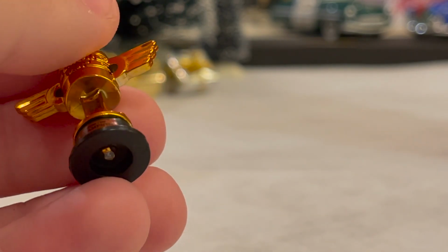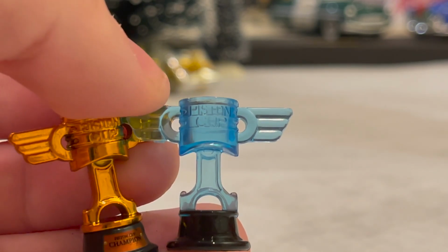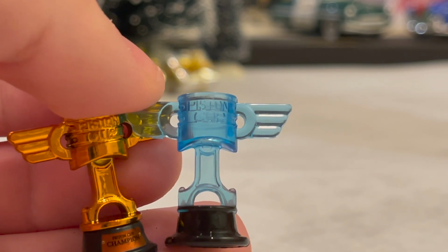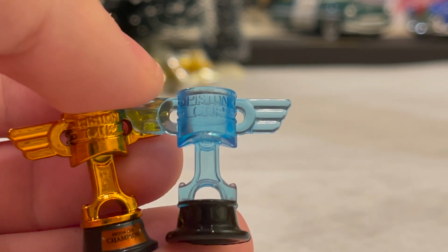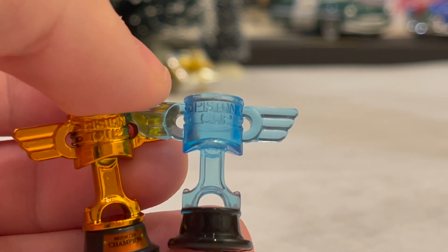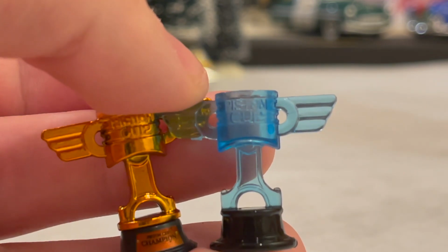All right. Now, in last year's advent calendar, we got probably the most unique Piston Cup, and that is this icy snow Piston Cup. So 2020, oh my god, I can't believe I just said that. 2020 Mini Racers advent calendar. Oh my god, who's going to be around in the day of 2020?